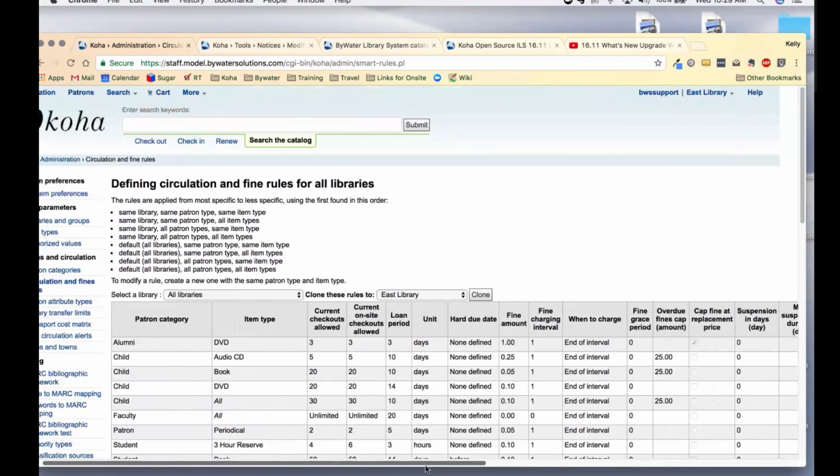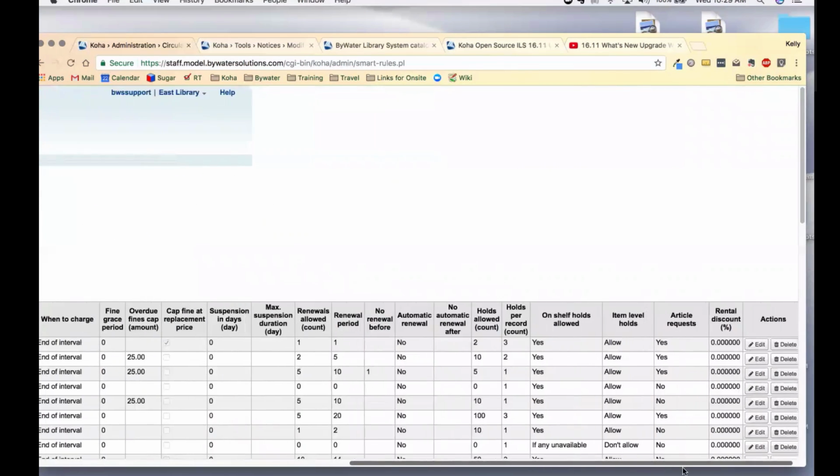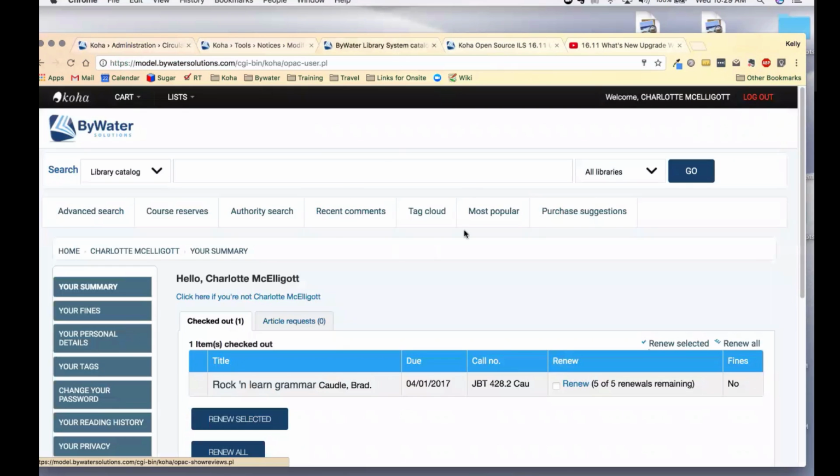And once again, circ and fine rules are based on your patron category and item type. So you may have to do a few of these if you have multiple patron categories, or if you have multiple item types that this would apply to, or that you would allow your patrons to do that on. Okay, so let's go over to our staff side and I'll show you how you would do that.